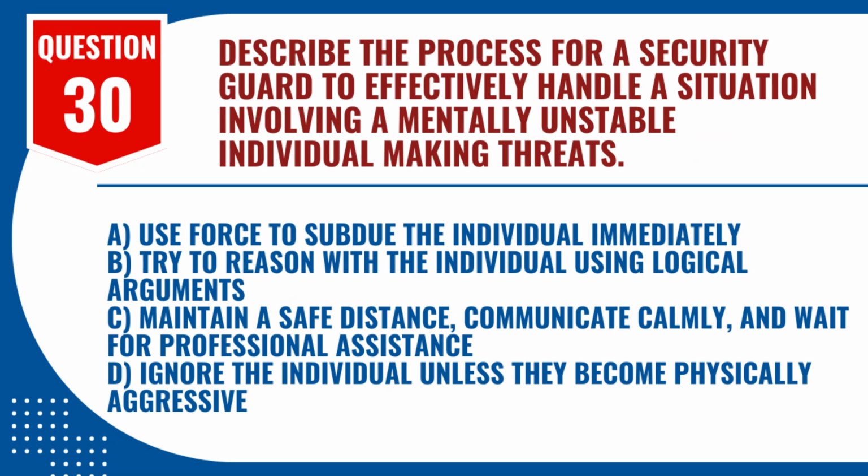Question 30. Describe the process for a security guard to effectively handle a situation involving a mentally unstable individual making threats. A. Use force to subdue the individual immediately. B. Try to reason with the individual using logical arguments. C. Maintain a safe distance, communicate calmly, and wait for professional assistance. D. Ignore the individual unless they become physically aggressive.